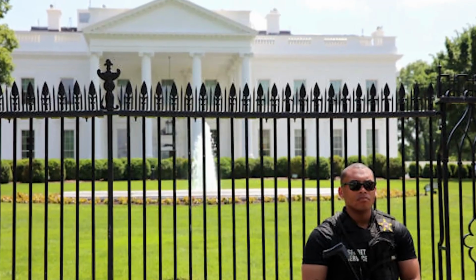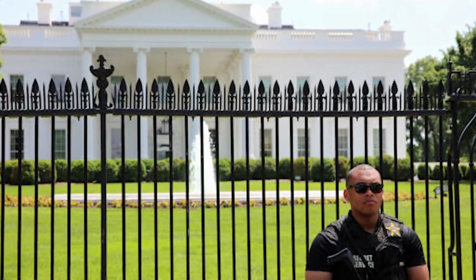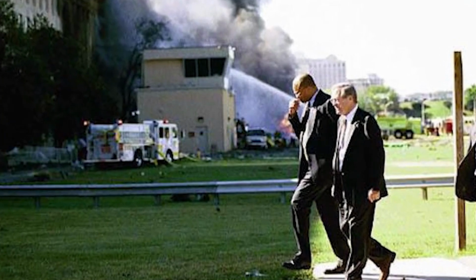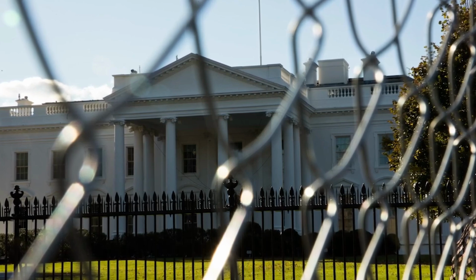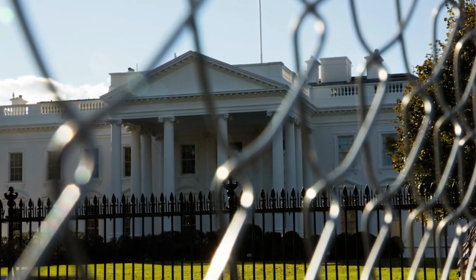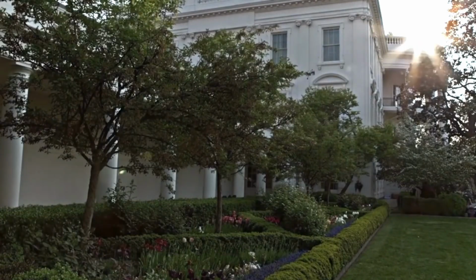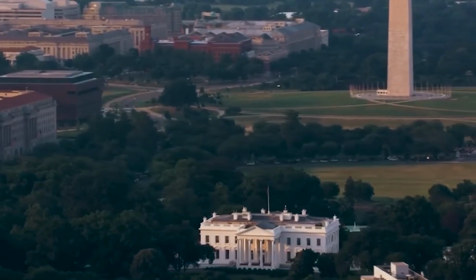This lockdown protocol has been activated multiple times in history, including after the September 11th attacks and during White House intrusions in recent years. Each time, the system has proven to be highly effective, ensuring that no unauthorized person makes it anywhere near the president. With every layer of security in place, the White House remains one of the most secure locations on Earth. But is it truly impenetrable?